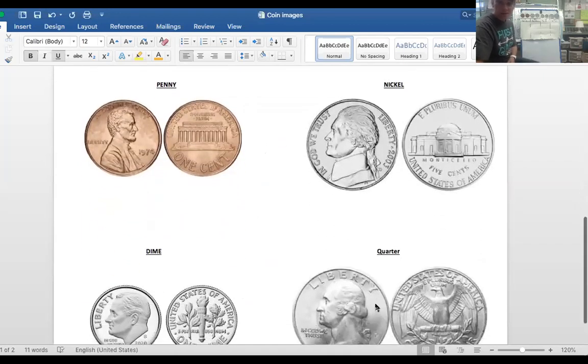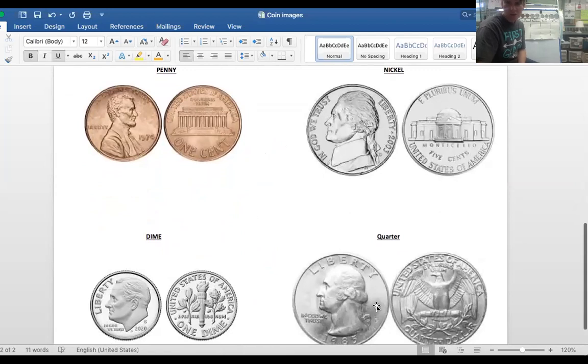I see that we have our 4 coins. We have a penny, a nickel, a dime, and our quarter. We're going to look a little bit more about these coins and their values. To help us learn their values, I have a friend with me who's going to help us sing a song about the coins and their values. Let's listen.